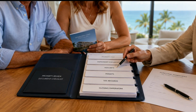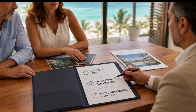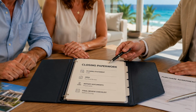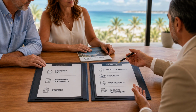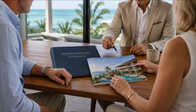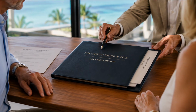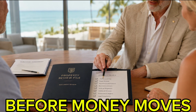The fifth thing to verify is the full set of documents. That may include the property file, ownership documents, trust-related documents if applicable, HOA information, permits, tax-related records, and closing paperwork. The exact documents can vary depending on the property, but the principle is the same. Do not wait until you are emotionally committed, financially committed, or too far into the process before the documents are reviewed. Verification should happen early enough to protect your decision.